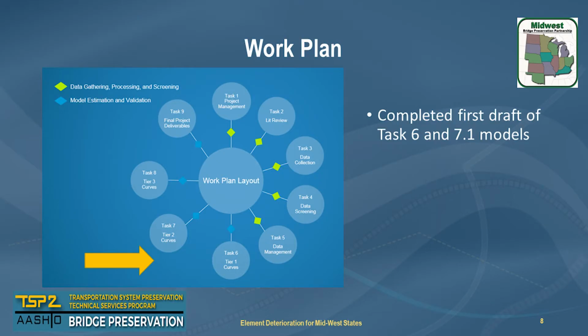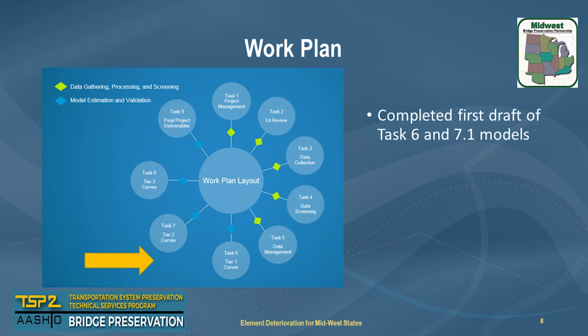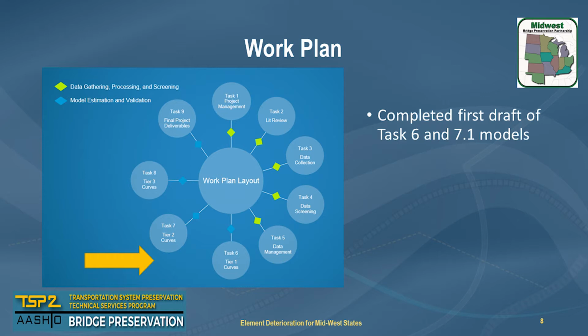Here's kind of a big picture of how we're going through this project, and I'll try to make some of this short. We've done literature reviews, we've collected data, we've got data management plans, and a lot of stuff like that, and there are various tiers of analysis that we're going through. Tier 1 is deterioration rates on reinforced concrete decks and reinforced concrete slabs. In tier 2, we're going to be looking at the wearing surfaces, agency-defined elements, and best practices in tier 3. So there's a lot of things going on here as we go through this.